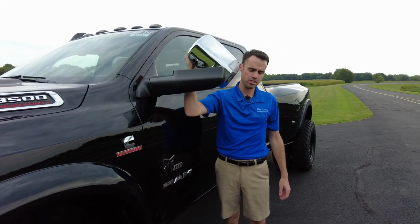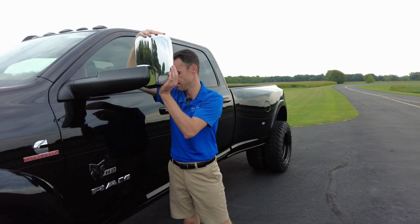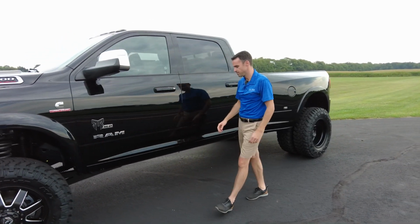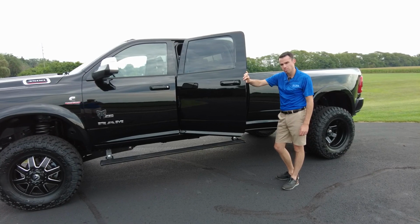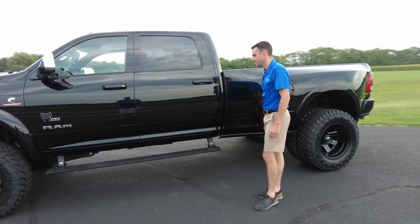This does have the tow mirrors here, which is really nice. Notice the chrome backing on them. Down through here, we got Rocky Ridge badging. K2 is the package, and of course your Ram badging here. Check this out. I'm going to open the door. This has been equipped with the Amp Research power running board here. It's going to help you get in this big truck.